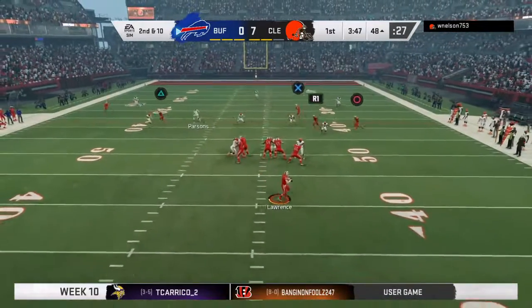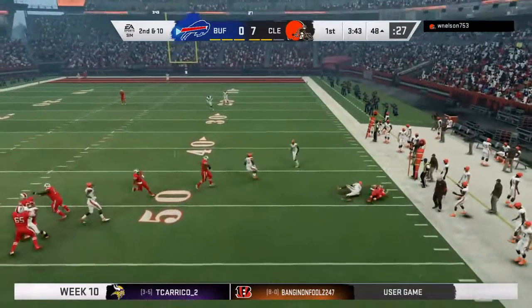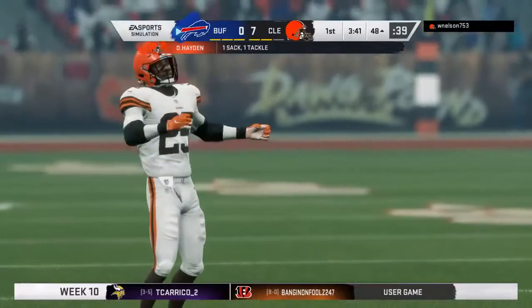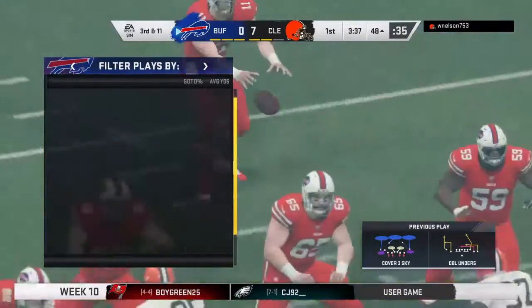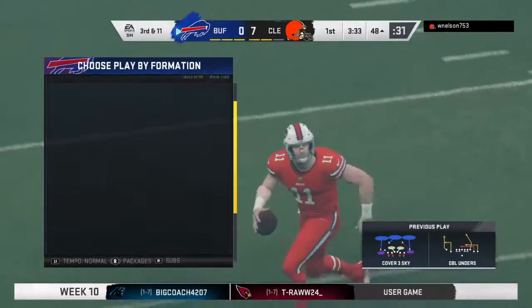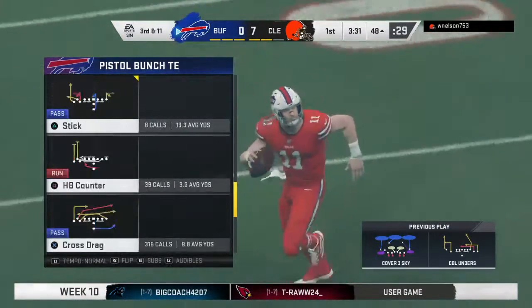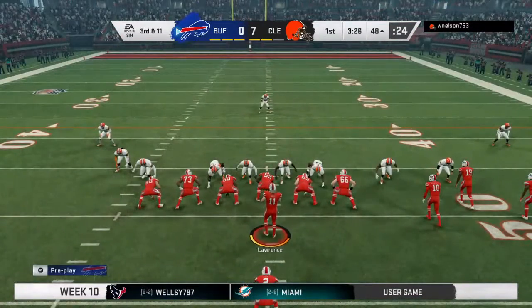Throwing again, Lawrence. Flush to his right. And he's going to lose a yard or two, taken down behind the line. Oh, my goodness. Was that a defensive back that got to him with the pressure? Well, look at the former defensive back. You're all smiles up here. I hope everybody can hear my smile on that play.